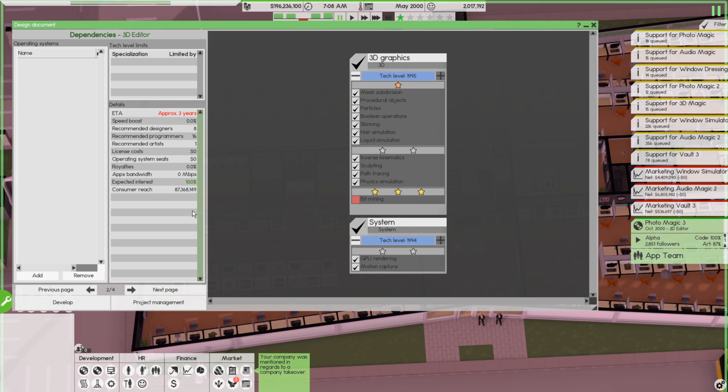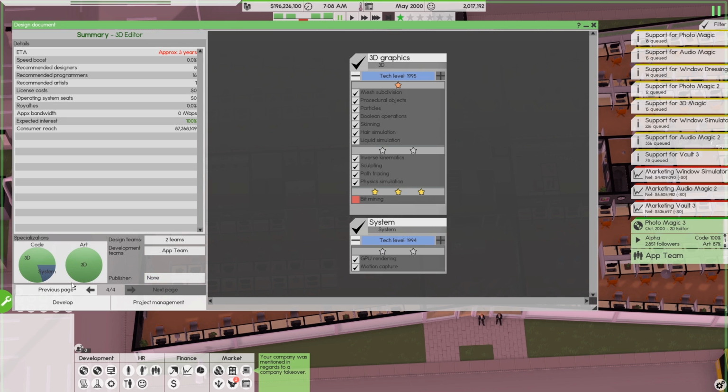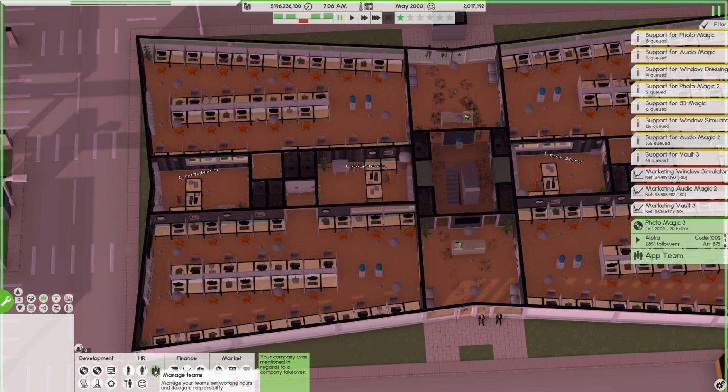So you can see that 25 is actually a pretty good number. We don't really need artists on the 3D team, only 1. And then the rest, we probably just want them to be, let's have a look, next page. So this is what we want to look at, 3D code, 3D art system. So only a small fraction need to be system programmers. And then the rest can just be 3D on that team. So that's something that we want to consider when we do this. Anyway, let's go back to the teams.